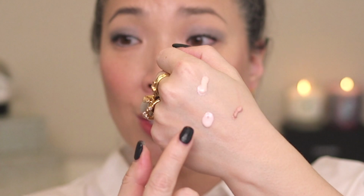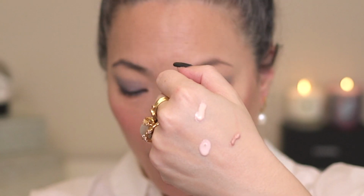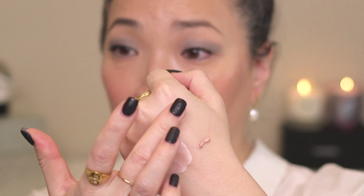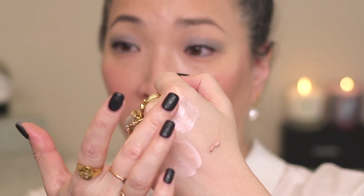Let me see if I can do some side-by-side swatches here. So here's the Chanel, here is the By Terry, the lighter, whiter one, and then here is the Starlight Rose. So again, you can see that they have a very similar consistency. Let me try not to rub it into one another.